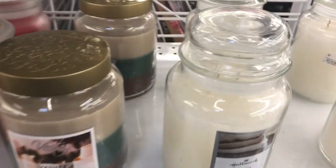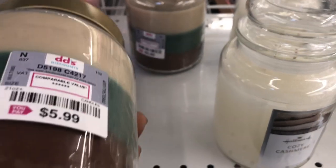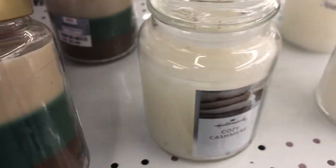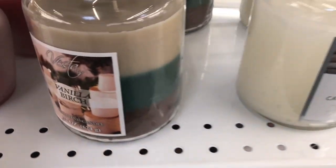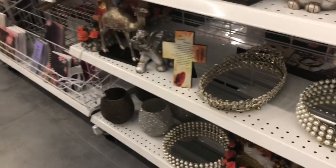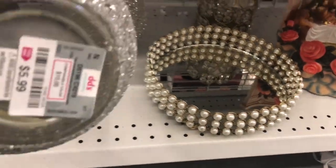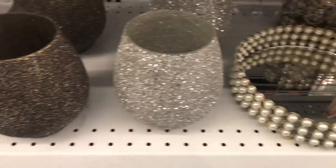All I'm doing is showing you the soy candles. Now you know soy candles are expensive. This big old jar, $5.99. I did smell it. It smelled amazing. Now when you burn it, it may be a different story. I don't know if you can return it here. If you don't like the scent, for $5.99, typically a soy candle will go for $15 or more. So it's a win-win situation no matter what.